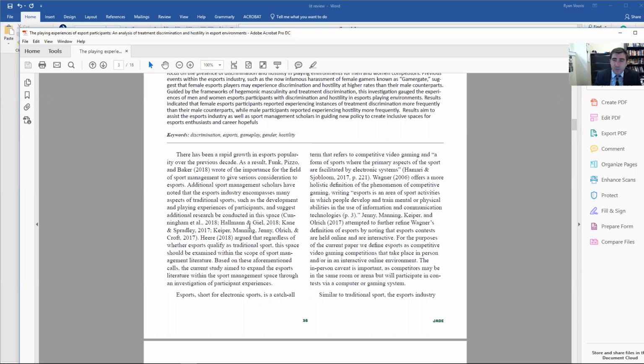That's because you want to support what you're saying and make sure that it's not just speculation or making it up. But there are different ways to cite. I wanted to show you this article because I wrote a part of it, so I know which part I want to show you.